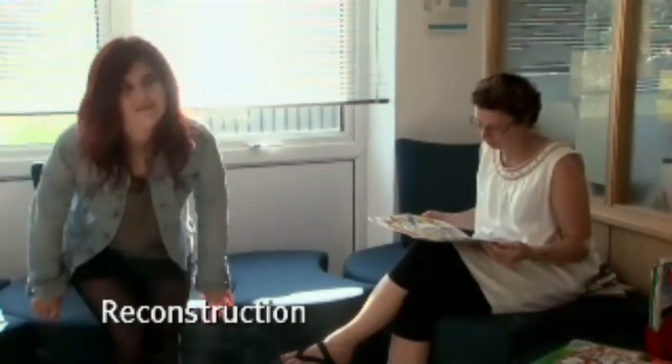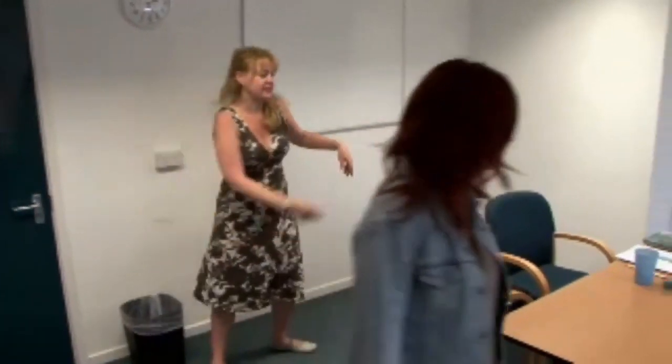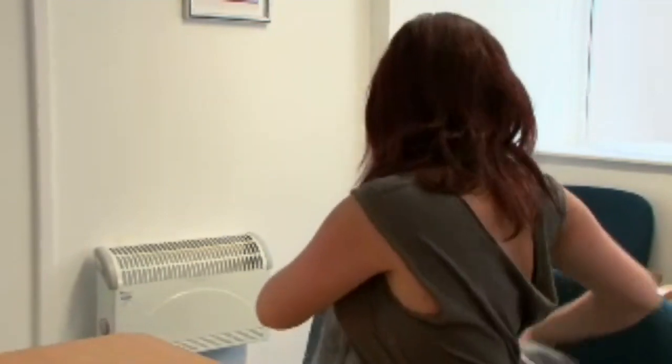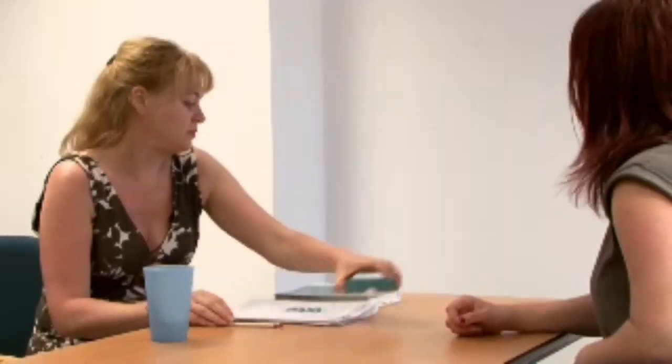The most common referrals to ourselves would be referrals about a child being on the autistic spectrum or having ADHD, attention deficit hyperactivity disorder, or children or young people who are presenting in a very distressed manner, so appearing to be very depressed, self-harming. The performance on all 10 subscales is used to determine a person's overall IQ.